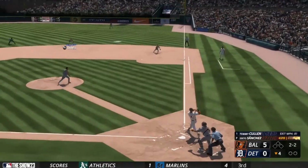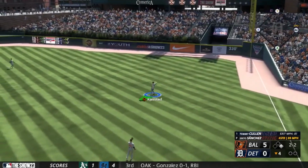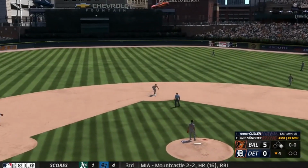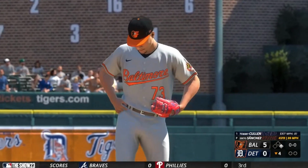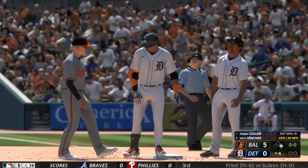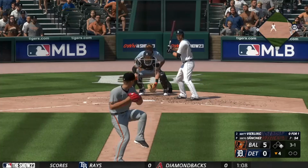2-2 count now to Tommy Cullen. Cullen picks up the first hit of the game for the Detroit Tigers. The Tigers with a man now on first base. No hitter broken up. Unfortunate right there. And of course it's Tommy Cullen. There you go. Look at that. They're congratulating him on breaking up the no-hitter. That's how much of a big deal it was.